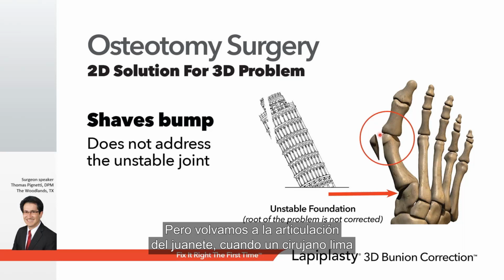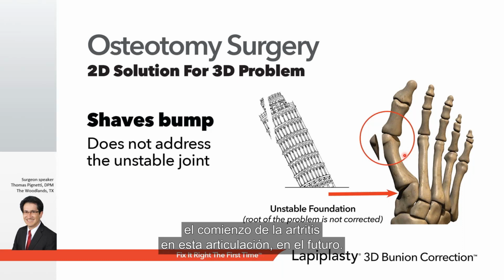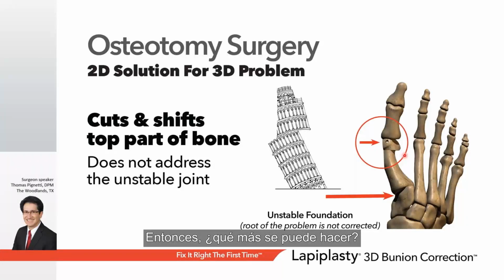But going back to the bunion joint over here, when a surgeon shaves off such a large percentage of bone at this joint, a lot of the cartilage may be sacrificed, and this is going to actually accelerate the start of arthritis at this joint in the future. So what else can be done?